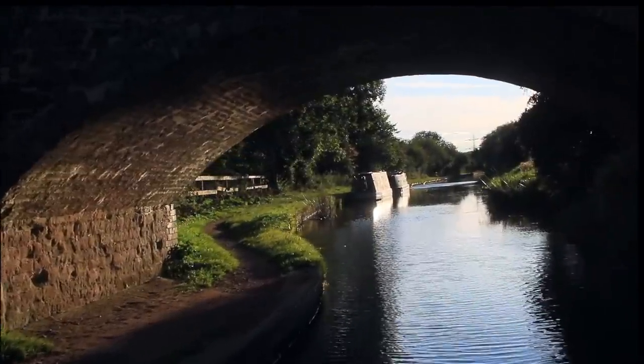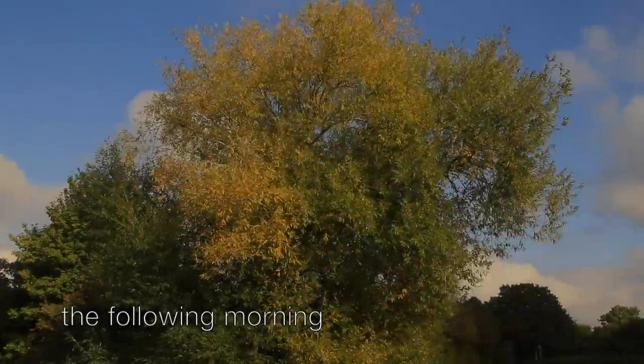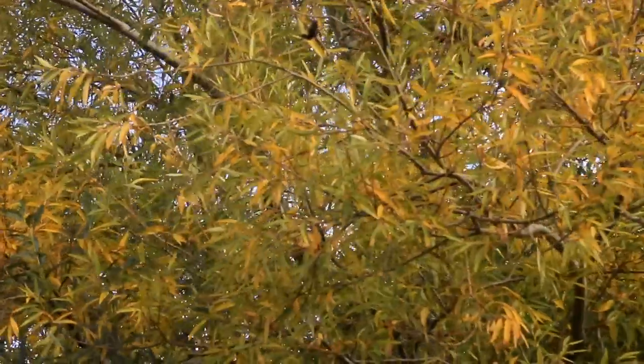This one's for you, George. Find George's Bridge. The 1st of October and the autumn colours are coming in.